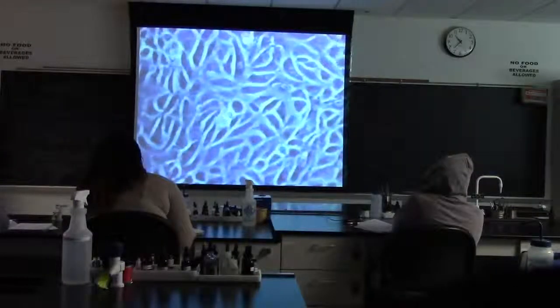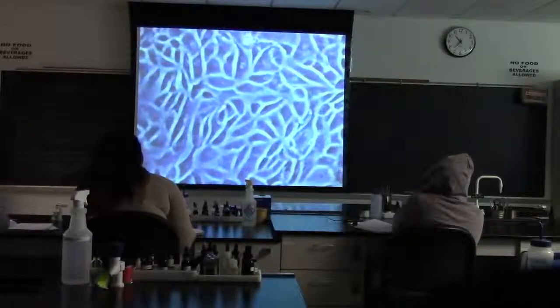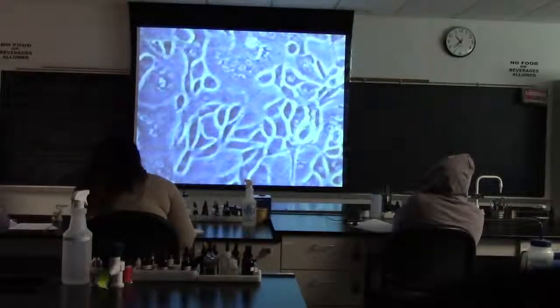Here are many healthy cells with dark nucleus centers. Normal cell division and movement can be seen. As infection begins, profound changes occur in the cells.